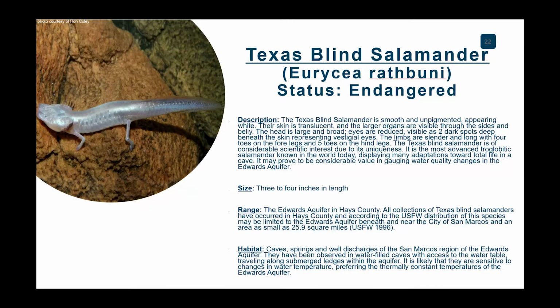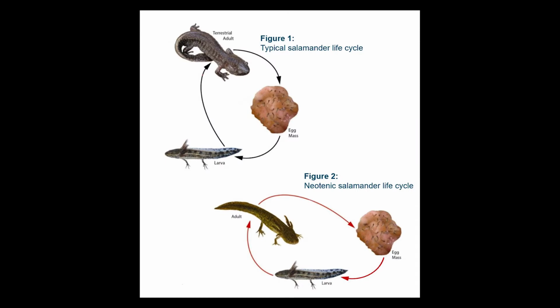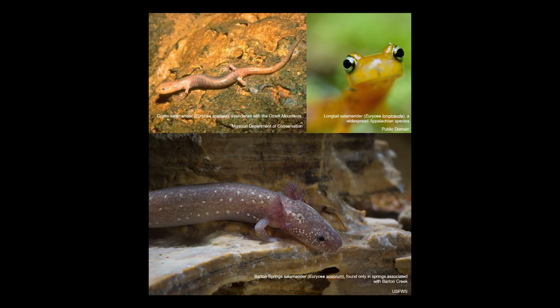The Texas blind salamander, Eurycea rathbuni, is a troglodytic, or cave-adapted, and neotenic, or juvenile characteristic retaining, amphibian in the genus Eurycea, or brook salamanders. Brook salamanders are found all over the United States, and many of their species have the characteristics of what you'd consider to just be a normal salamander.